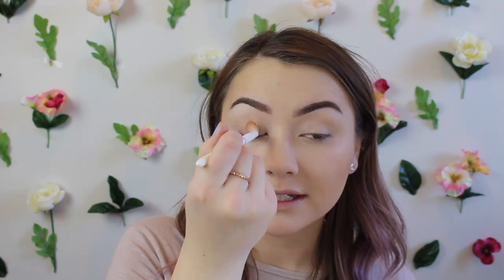So for eyes, I've mentioned this before, but I usually just like to take some bronzer on a little brush. And usually I just do it in the crease, but a lot of times I like it all over the lid just for a little brown-eyed look.